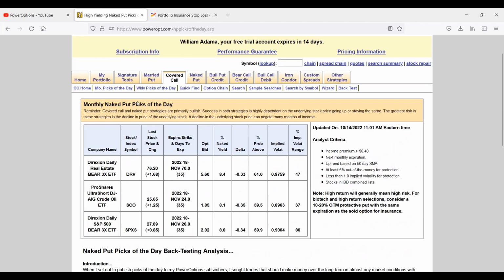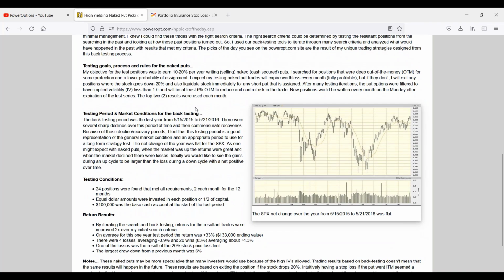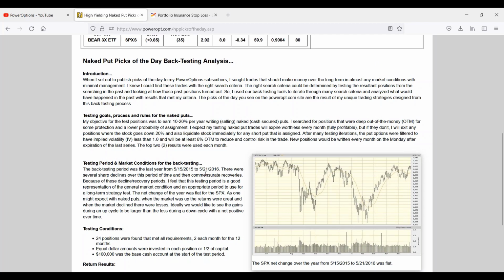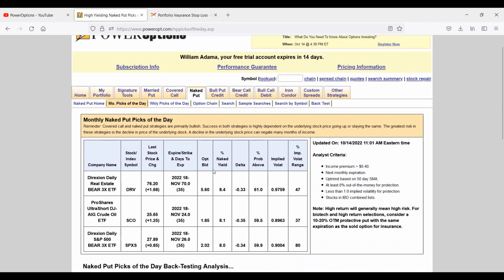But I wanted to point this out because on PowerOptions, under the naked put or covered call monthly picks of the day or weekly picks of the day, this is the criteria in the background that's being used. It's the result of, I don't know, 75, 80, 85 iterations of different stock and option criteria that Ernie went through over the same time period to find the one that offered the highest return at the end of each testing cycle, adjusting stops, looking for earnings, not for earnings. These are the ones he found in both covered calls and naked puts, excuse me. Okay, so you want to check those out there. And when you go to that link, you'll see a link that says, see how we develop these results, or you'll see the results right here that you can scroll through. Trading time over the testing period, wins and losses, and you can see the criteria directly on the search tool as well.